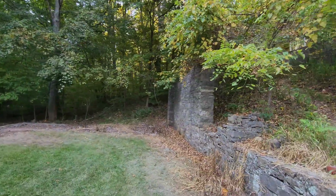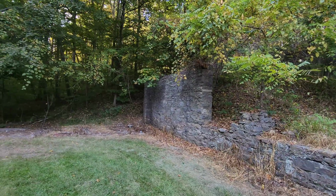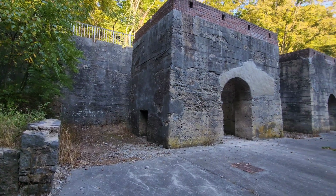Look at the stone here. The wall. How it went all the way over here. But here they are.